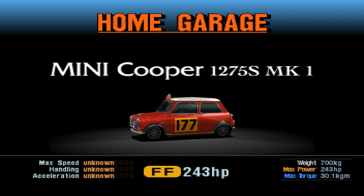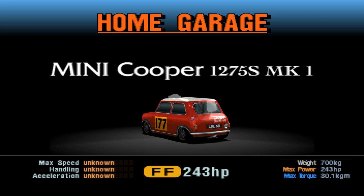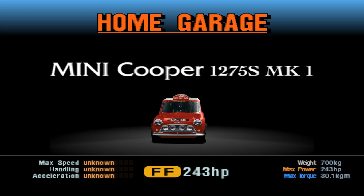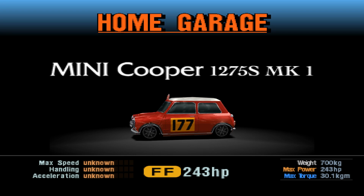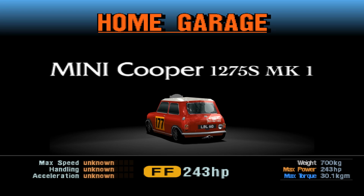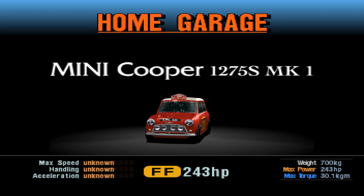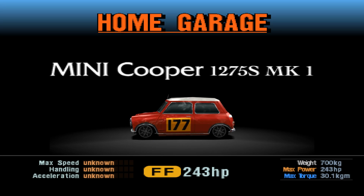Anyways, it's here now. We got the Monte Carlo winning Mini Cooper to go ahead and have fun with, and to be honest with you, this should be a little bit of a pocket rocket. Front engine, front wheel drive, 243 horsepower in a Mini. That's like 100 more than that other Mini that we had not long ago. 700 kilos of weight, good amount of torque.